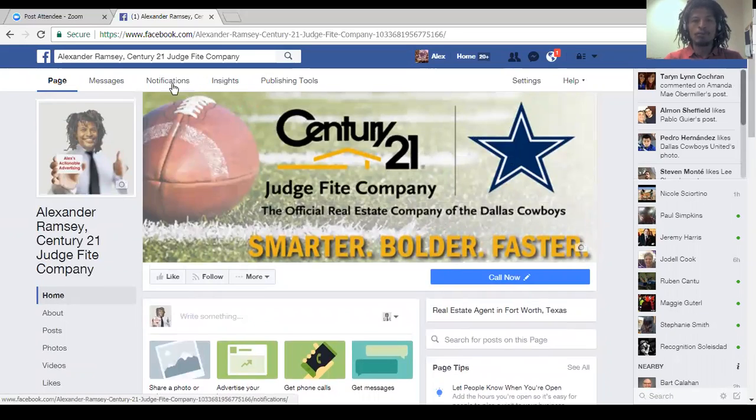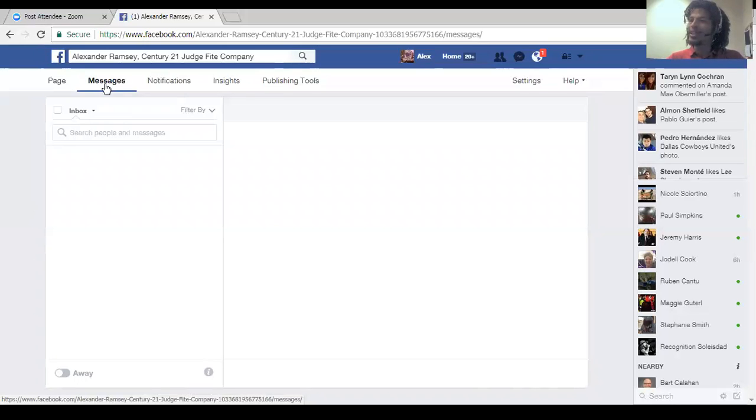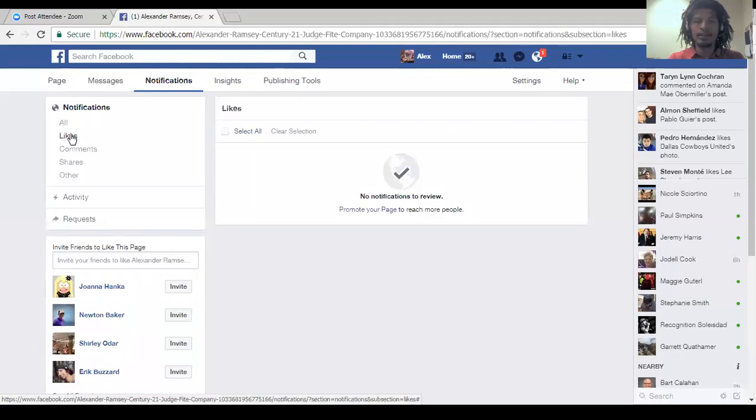All right, so these sections up here are the tabs that I want to briefly go over. The Messages tab, if we click on that, will be where your personal inbox will be for people that want to actually send you a message. It's very similar to your inbox here from your personal profile. So this is where you're going to find that information. Anytime somebody likes, comments, shares, mentions you, they're going to show up within this Notifications tab. And you see likes here, comments, shares, other.